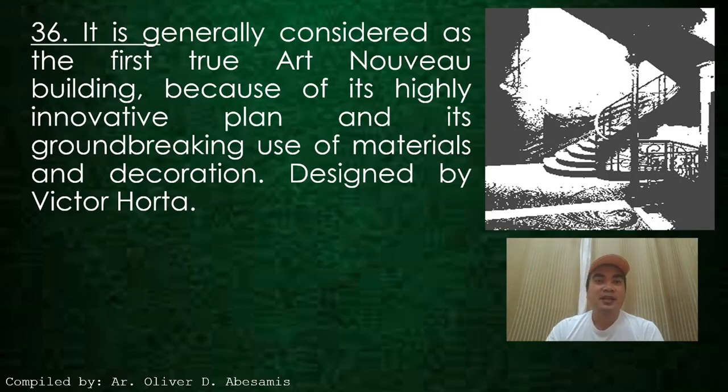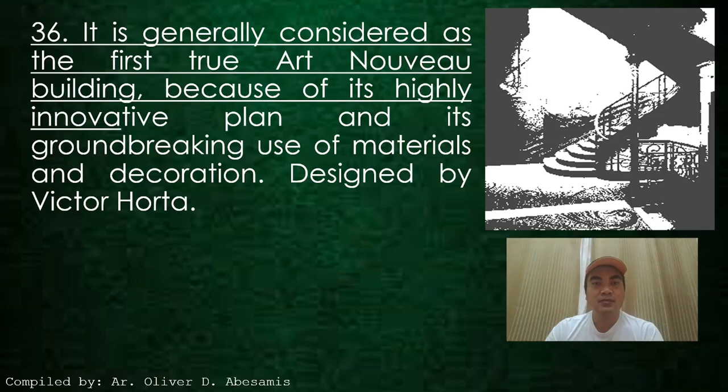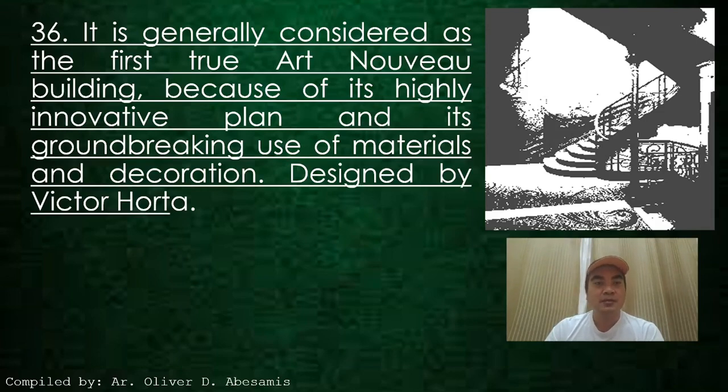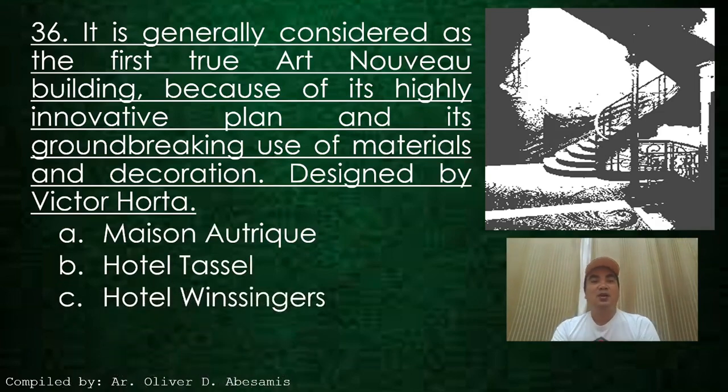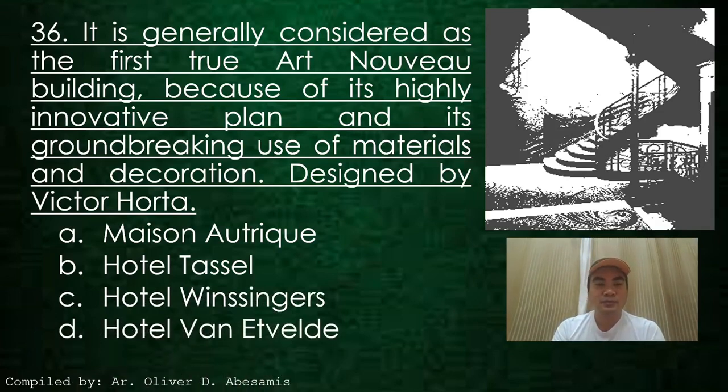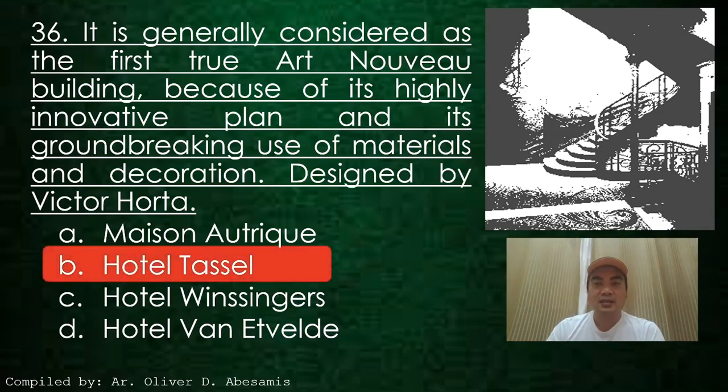36. It is generally considered as the first true Art Nouveau building because of its highly innovative plan and its groundbreaking use of materials and decoration. Designed by Victor Horta. A. Maison Outrecuit. B. Hotel Tassel. C. Hotel Winsinger. D. Hotel Van Eetvelde. Answer. B. Hotel Tassel.